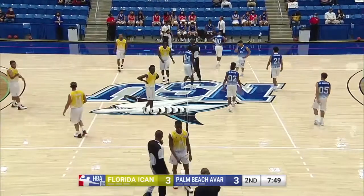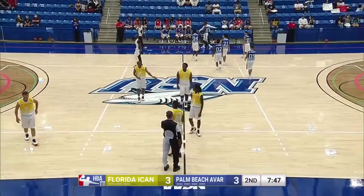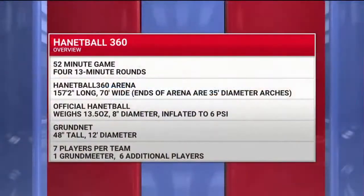And a timeout has been called by Palm Beach. That'll stop the clock with 7:47. Each team gets four timeouts. And in this 52-minute game, four 13-minute rounds, of course, we'll have a 15-minute halftime. The Hanetball 360 arena is 157.2 by 70. And the Hanetball, not particularly heavy or large, is 8 inches in diameter, 13 and a half ounces.